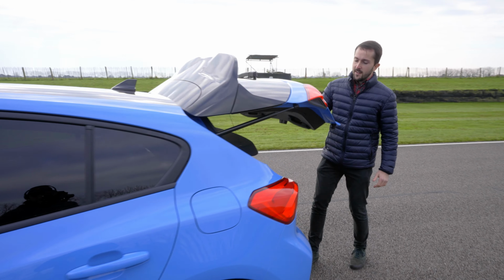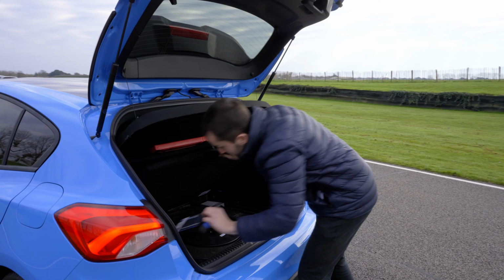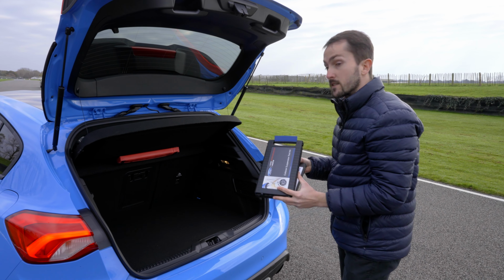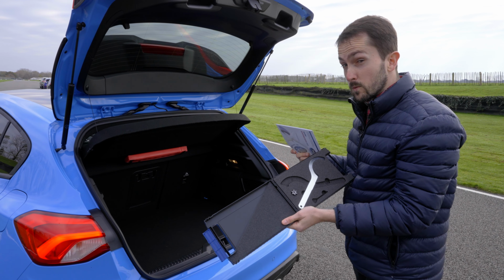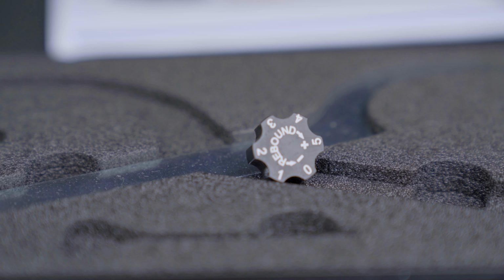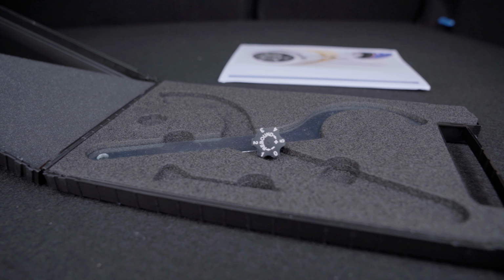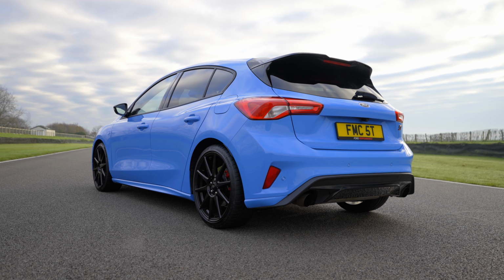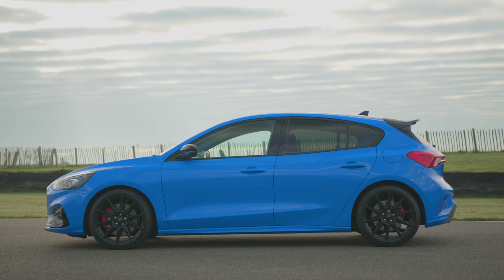Open it, and tucked away in here is this little box. Open it, and behold, some information and some tools. Instead of a button on the dash to change how the suspension feels, Ford provides you with an adjustment wheel and a rather sinister looking tool. The other tool is there so you can adjust the ride height. The ST Edition sits 10mm lower than a standard ST, with 20mm of adjustment available to you.